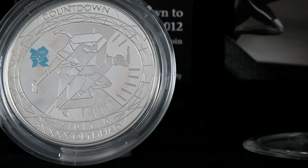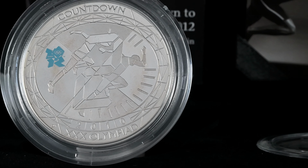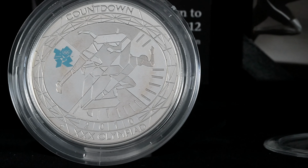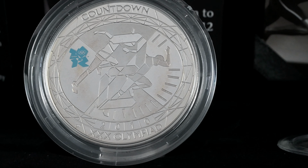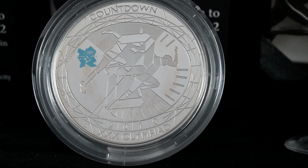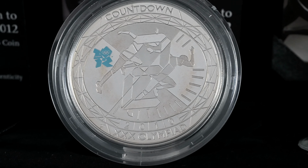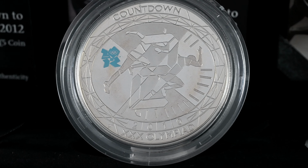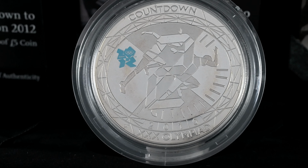The second coin in this set was this one, released in 2010 in a similar style to the previous coin, but this time it depicts a couple of runners. It also has the number 2 across the central design, now being 2 years away from the Games beginning. Again, the USA dominated athletics at the Games, winning 28 medals, but Team GB did come second with 12 in total.